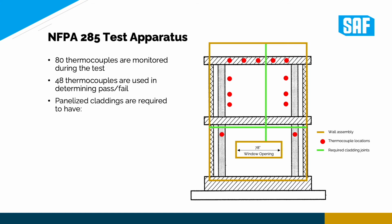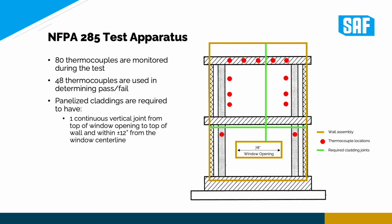And for panelized cladding, such as ACM, the test requires that there be continuous vertical and horizontal joints included in the assembly. At least one vertical joint must extend from the top of the window to the top of the wall within plus or minus 12 inches of the window's center line. And at least one horizontal joint must be included that is continuous across the entire width of the wall and positioned between 1 and 3 feet above the top of the window. Tested wall assemblies may have more panel joints, but these are the minimum requirements. For cladding systems like eaves that don't have joints, this requirement is not applicable.